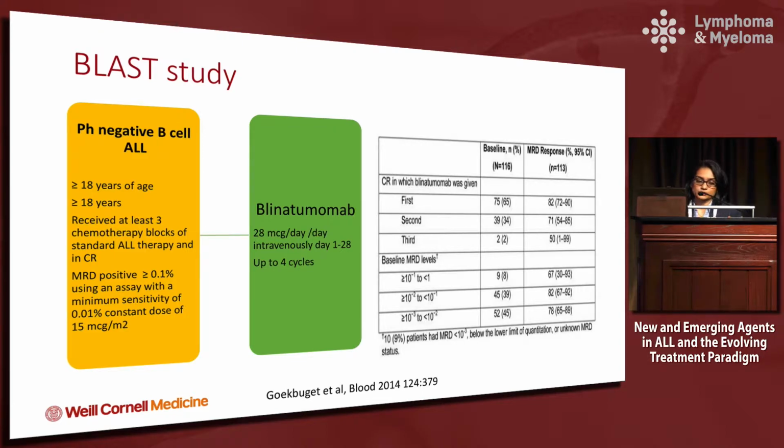So the third question was, we all know the importance of MRD in patients with ALL. There is also data that if we send people to transplant with an MRD positive bone marrow response more than 0.1%, these patients are generally, all of them relapse. And the idea is that could we send people into a better transplant by achieving an MRD negative state? The BLAST study looked at this precise question where patients who were older and had received chemotherapy, at least 3 chemotherapy blocks, any standard chemotherapy was okay. They were in CR but had an MRD positive response with more than 0.1%.